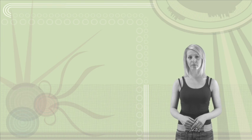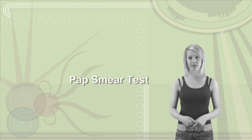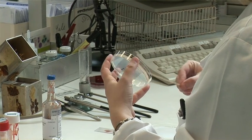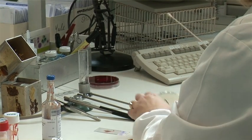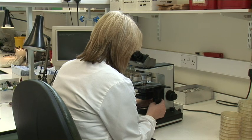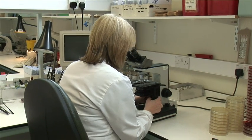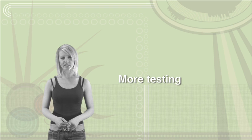The diagnosis within women will include a Pap smear test. This is where a sample of cells is taken from the vaginal area and placed upon a microscopic slide. This sample is then examined for any abnormal or malignant changes that HPV might have created. If any abnormal changes have been found, more testing will be done to determine which kind of HPV is present.